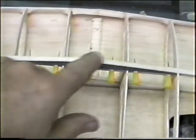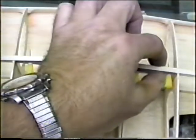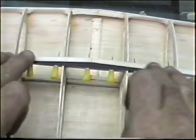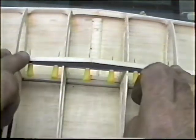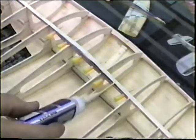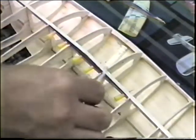Okay, so we basically have the same situation we had on the top of the wing. I want to keep this perfectly level. And I want to get this a perfectly flat joint because the sheeting is going to join on here. Those John Pathia pins, they just work so well. Now the thin CA will harden up this whole piece of wood. Then I need to blend it in with a sanding block. Make sure I have a perfectly smooth joint. I don't want the sheeting to have a lump or a bubble or something there.